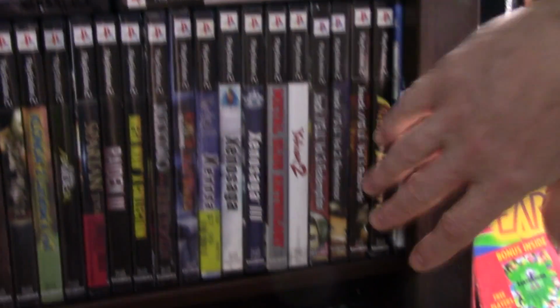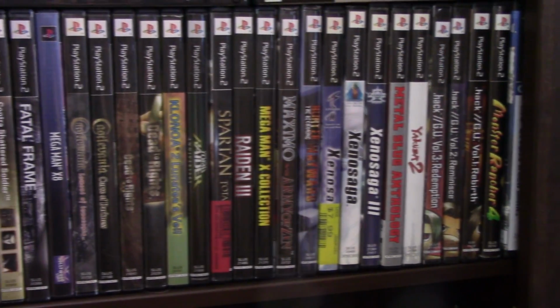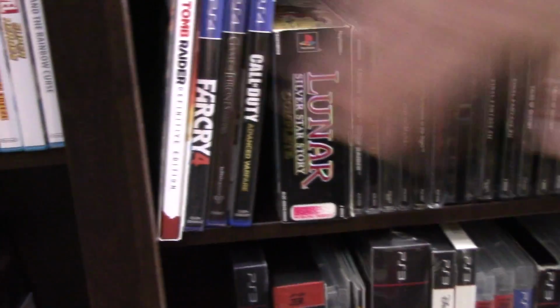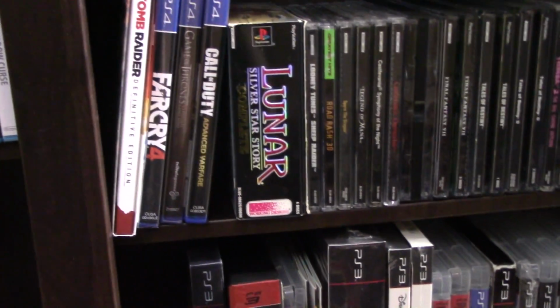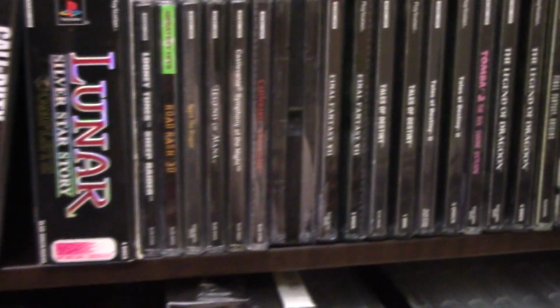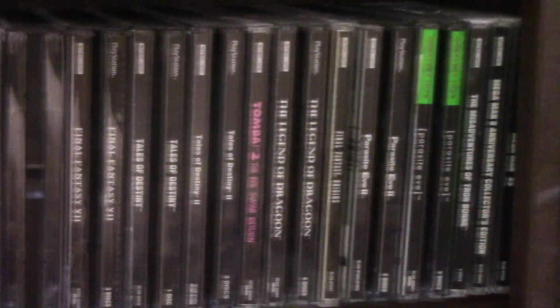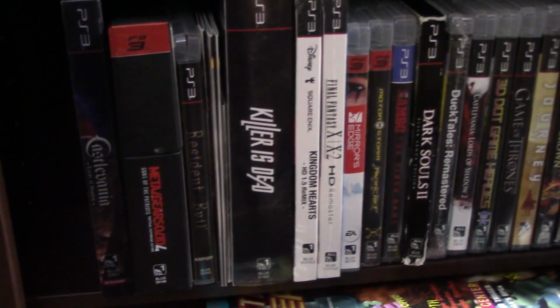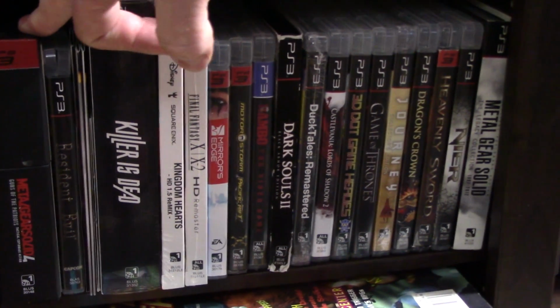My PS2 stuff, not a ton of it, but some of my favorites that I've played through. PS4, and I have some out in the other room of PS4 titles, because that's where the system is. PS1 stuff, awesome. Lunar the Silver Star Story, complete with the cloth map, that's awesome. PS3 stuff, a lot of my favorites, the Metal Gear Collection, the Metal Gear Solid 4 Collector's, really hard to come by.